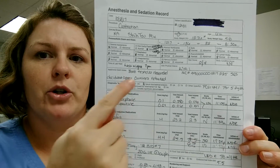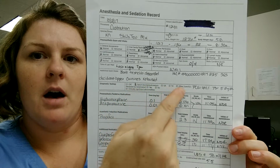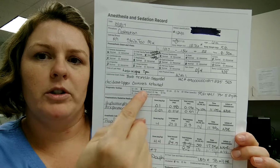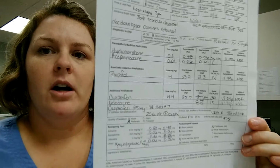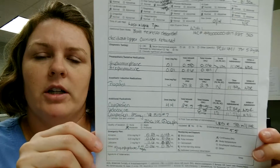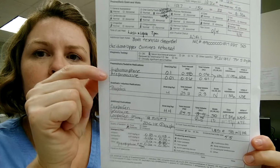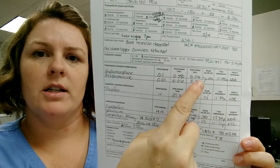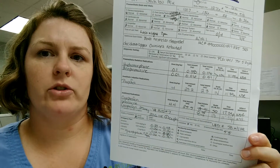This particular owner chose for the pre-anesthetic blood work, so that's marked off. And we always run a PCV and total solids on everybody. We do need to write that the doctor did look at it. These are our drug protocols, calculations. So this is our pre-op protocol, and then the calculation of the drugs, how it was administered, the time, and the initials of who administered it.